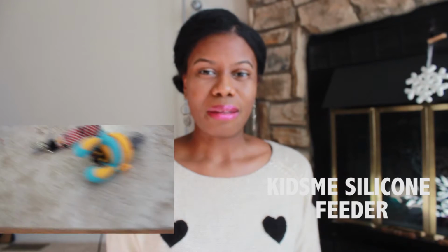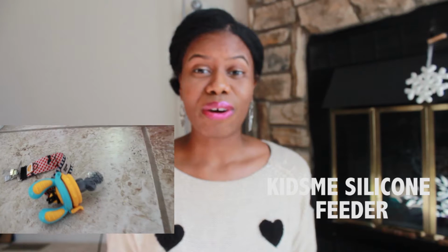A lot of people say that the mesh feeders are hard to clean, so that's why we ended up choosing a silicone one, and we used that thing a ton. As soon as we introduced solids, we started filling up the feeder with frozen fruits and frozen vegetables, and he really took to it very well. He used it up until about 8 months. So about 5 to 8 months he was able to use the feeder until he could properly pick up food with his pincer grasp and feed himself.